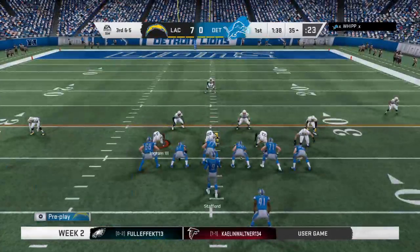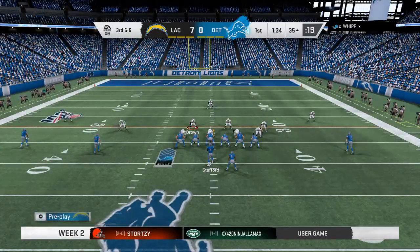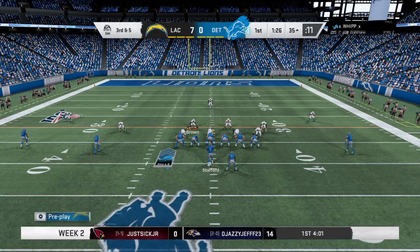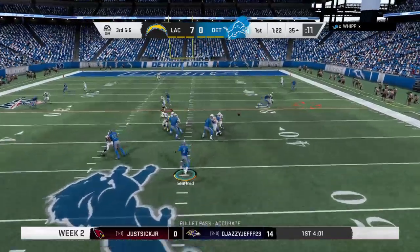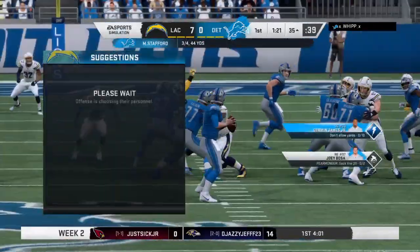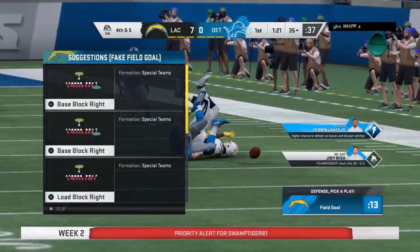An extra cornerback now in the game for the Chargers here on third. Watch the inside release. Out of the gun, Stafford. And this is going to be incomplete. Not only was the call spot on, how about the execution on the defense right there?